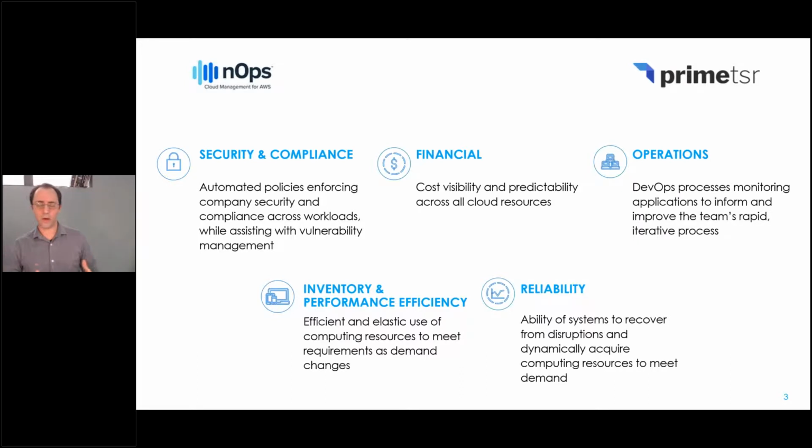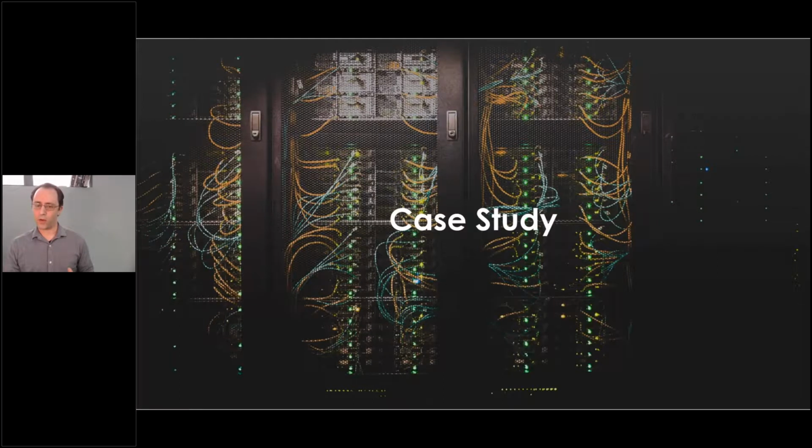So looking at all these pillars and having a couple of tools that help consolidate that information and give us quick reporting to help feed back into the organization we're working with is critical for everything that we do. Now, as we go on, I'm going to go through a couple of quick, or at least one quick case study and a customer success story that we've got.